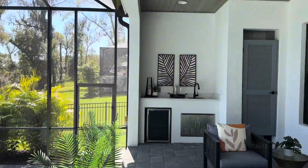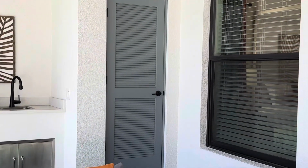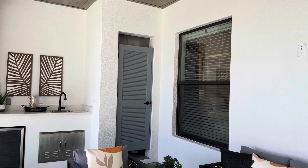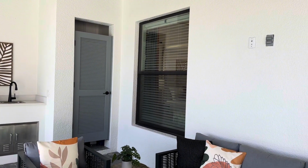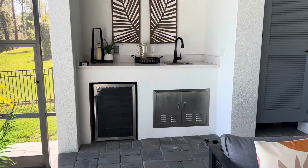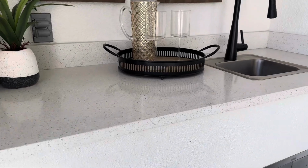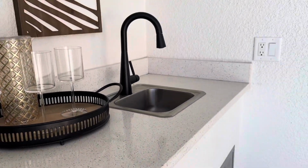And then you can see this is really nice. There's storage straight ahead here. Pool storage with the louvered door, which is good for circulation. That's the master bedroom window. And then you do get this area too for storing your drinks. It's like a wet bar. Again, this is quartz countertop, sink.